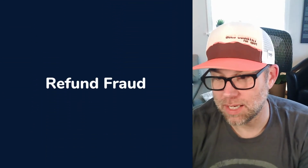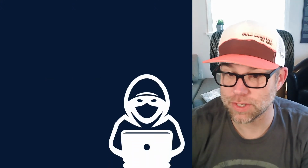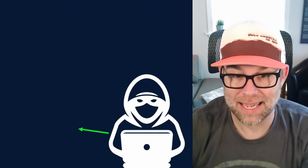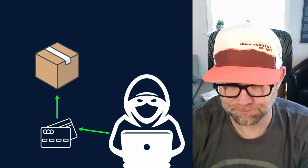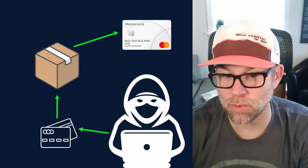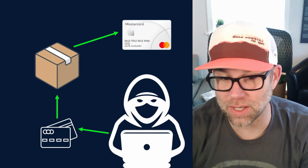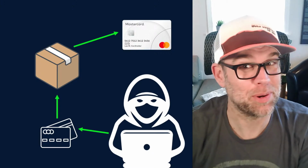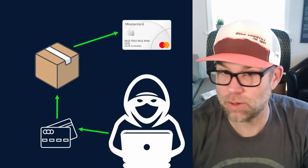The next type we see is called refund fraud. Now, the idea here is that our hacker uses a stolen card to make a seemingly legitimate purchase. Let's say like a brand new pair of Clifton 9s or something like that. Then they try to return the item, but when they do, they make up a reason the refund needs to be on a different card. Either they lost the old one, it's expired, they tell you it was stolen, haha, joke's on you, whatever their reason is, right?